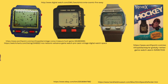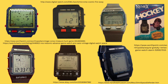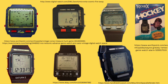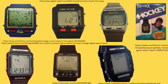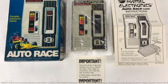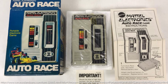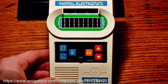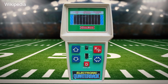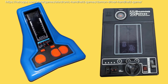Other random brands that were in this space include Konzo, Quasitron, Micronta, Cinetron, Curtis, Adec, Ventix, Omni, Trafalgar, Advance, Remex, Pyratron, and Compucron. Outside of the computer game family tree, the LED and LCD-based handheld games are another parent of these sorts of watches, with an early example being Mattel's Auto Race in 1976, and their 1977 Football, Coleco's 1978 Electronic Quarterback, Entex Industries' 3D Grand Prix, with Bandai Electronics and Tomy also producing these handheld games.